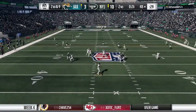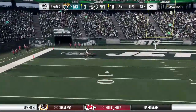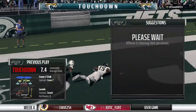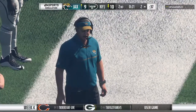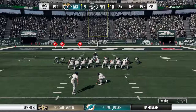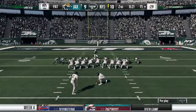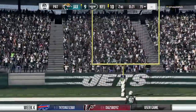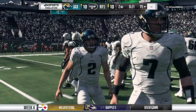On second down, here's Bortles. He's going to air one out. And he's got his big receiver, Robinson, for the Jacksonville touchdown. Allen Robinson, his fifth touchdown now on the year. And the Jaguars are within an extra point of tying this one up. And he'll put it through, and that evens us up at 10 apiece.